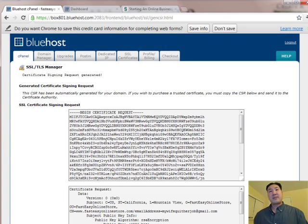And here's the certificate request. Okay. Now I'm going to actually need this information for when I actually purchase my SSL certificate. So I'm just going to leave this open here because I'm going to need this information. And the next step now is to actually purchase the SSL certificate.